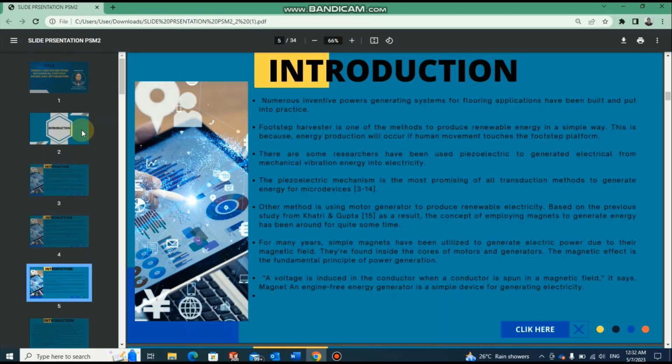Numerous inventive power generating systems for flooring application have been built and put into practice. Footstep harvesting is one of the methods to produce renewable energy in a simple way. This is because energy production will occur if human movement touches the footstep platform. Some researchers have used piezoelectric to generate electricity from mechanical vibration. The piezo mechanism is the most promising of all transition methods to generate energy for micro devices.